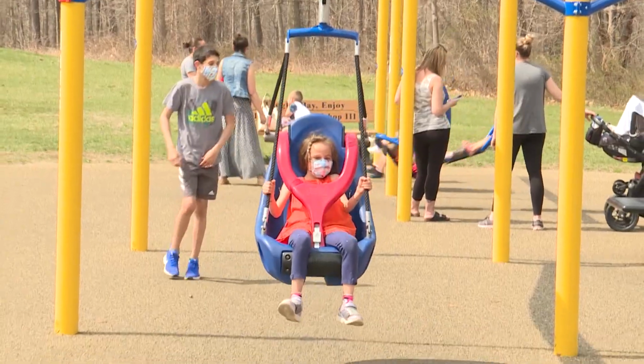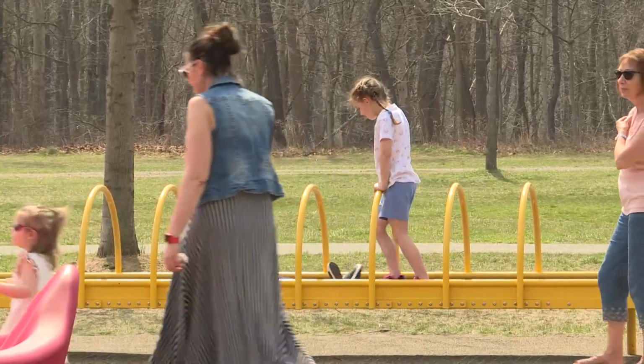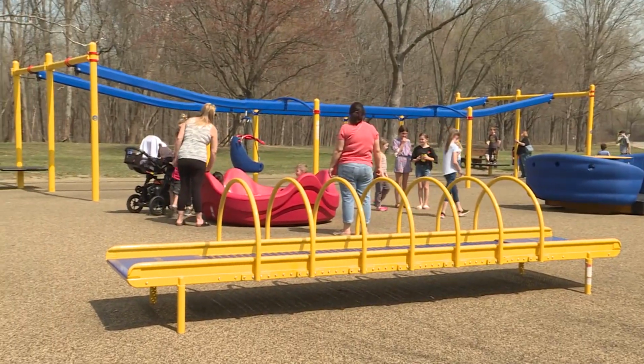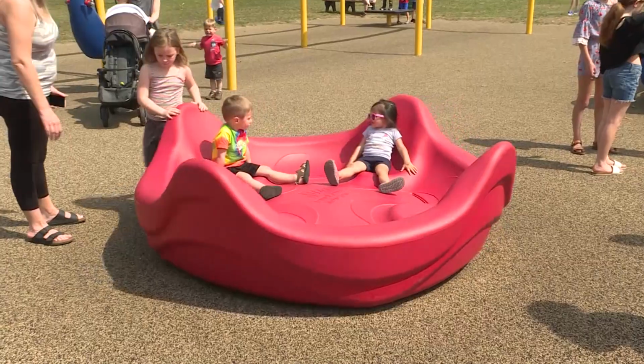So the playground itself has been done in two phases, over the last 3 years. Barrier-free basically means it's all-inclusive, set up for all types of children to come in and play and enjoy the playground, including children with wheelchairs. It's very wheelchair accessible. If you look at a traditional playground, you have a lot of wood chips, which do not work very well. If you have a wheelchair, you can't maneuver in the playground.